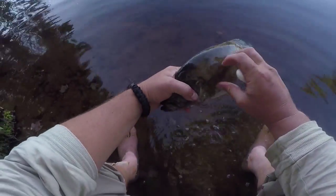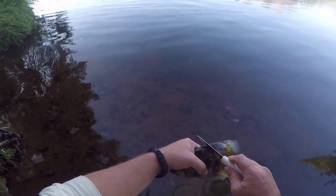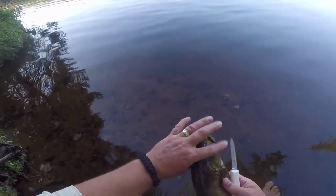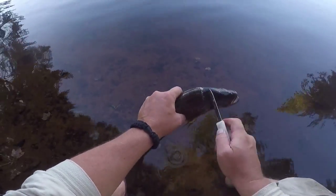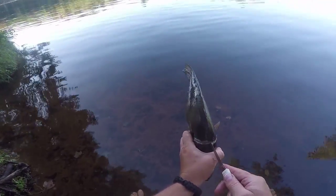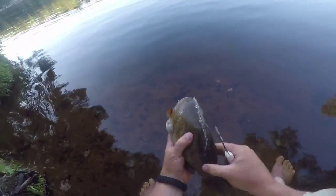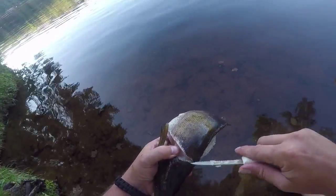The next step is that we put what I describe as a T on the back. So I start about right here, and I do the same thing going to the opposite side. Now I go right down the back of the line, going right down that fin line. I'll do it on the opposite side of that fin line as well.